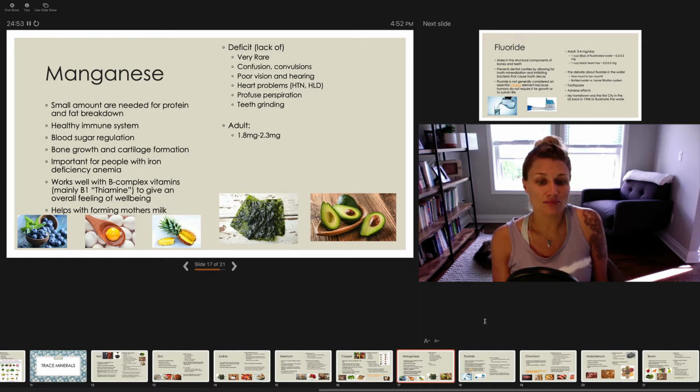Manganese is another trace mineral. Small amounts are needed, basically for protein and fat breakdown. It promotes a healthy immune system, good blood sugar regulation, bone growth, cartilage formation. It's really important for people with iron deficiency anemia. These kind of go hand in hand together.